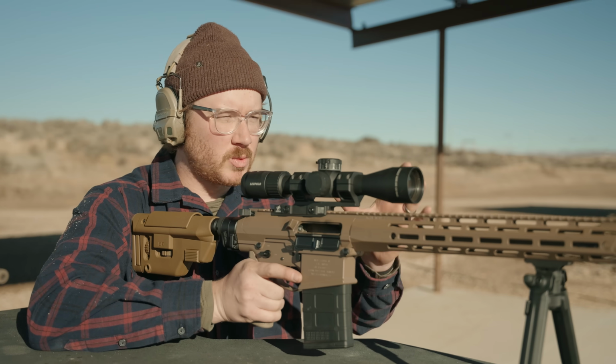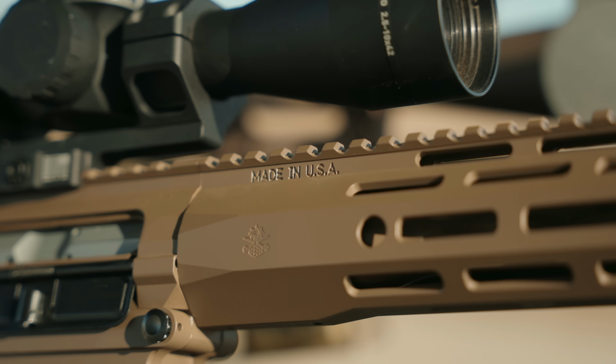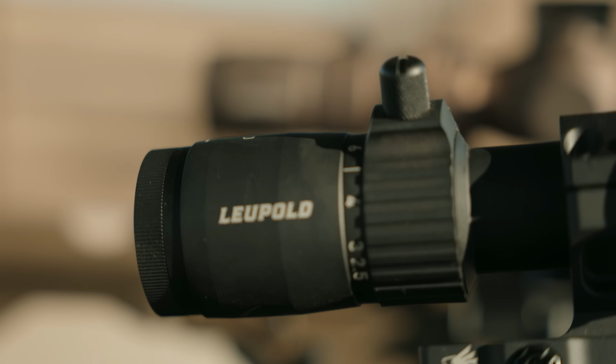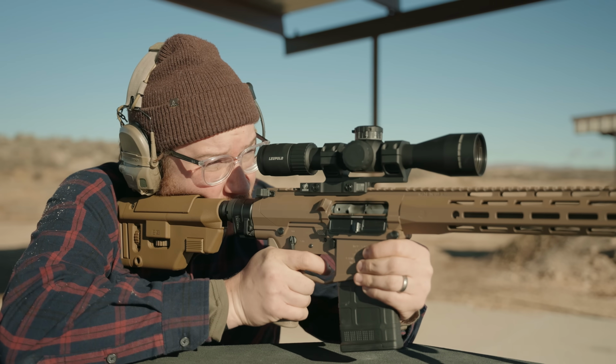Because I care about you guys, we're gonna go ahead and make sure this barrel is broken in before doing all the testing today. How we're gonna do that is we're gonna do one shot, clean, let it cool and maintain the heat.